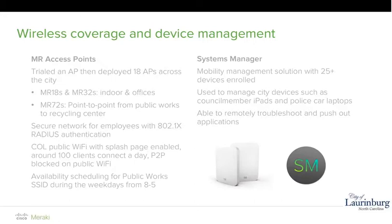One thing I wanted to talk to you about, Josh, is that it looks like you've got some interesting stuff going on with your Wi-Fi and the public access and the splash page, and what you're doing with how many clients connect and what you're blocking on that.